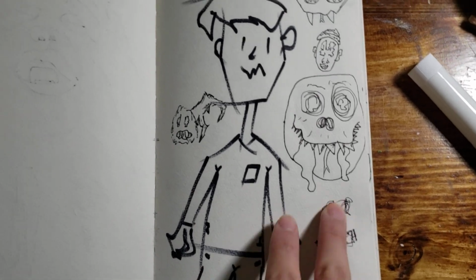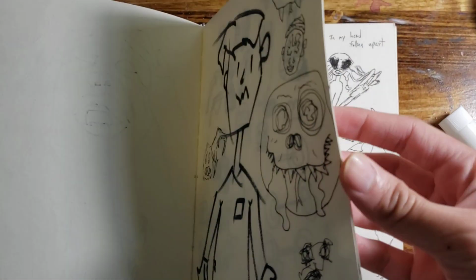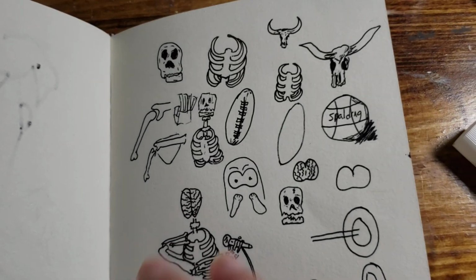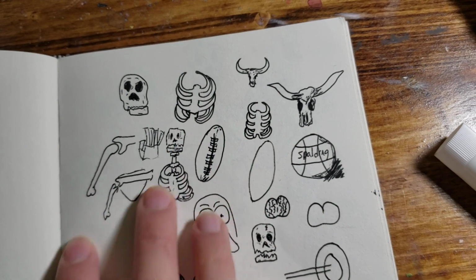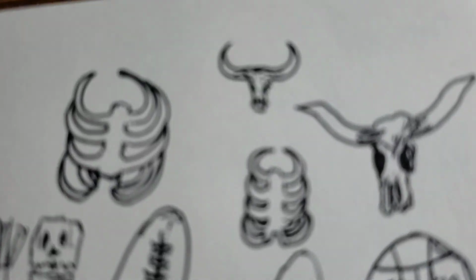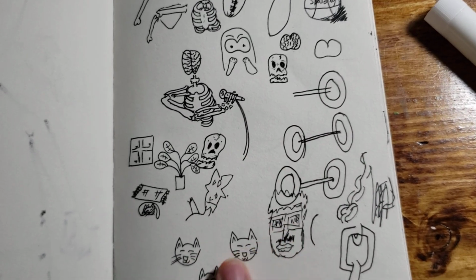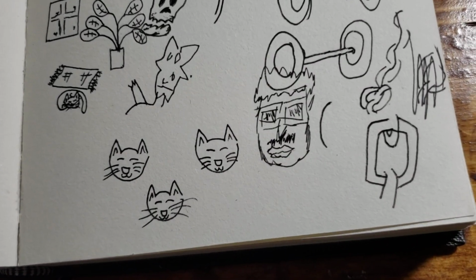Just random stuff, scribbles. This is like a little Peep reference, just a little cartoony. And then a bunch of random stuff. Sometimes I'll see stuff on TikTok just to practice my line work. So here's a skull. I was practicing, studying some ribs, and then I drew a longhorn skull. That mini one is kind of fire. I like it. And here are other things. I was trying to do something with some barbells, an idea, but I haven't gotten to it. That's supposed to be The Weeknd from my head.